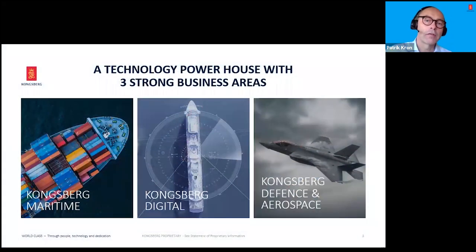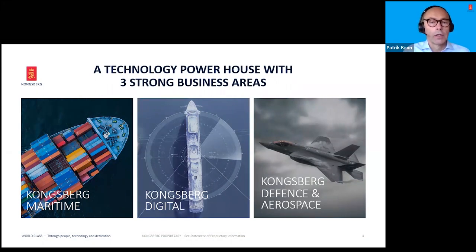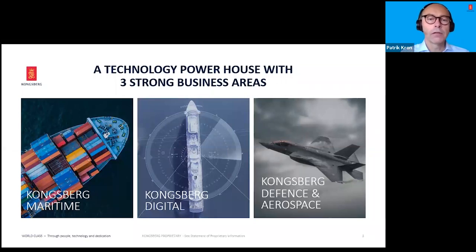The focus in this presentation is Kongsberg Maritime. The wider Kongsberg organization also includes Kongsberg Digital, KDI, and Kongsberg Defense and Aerospace, the KDA. Both businesses are active in the naval world, Defense and Aerospace as a defense system provider and Digital as a digital systems provider. Kongsberg Maritime looks after navies, governmental organizations, ship owners, ship designers and yards for new sales activities. For the naval market, we support navies from early conceptual studies all the way to ship retirement.